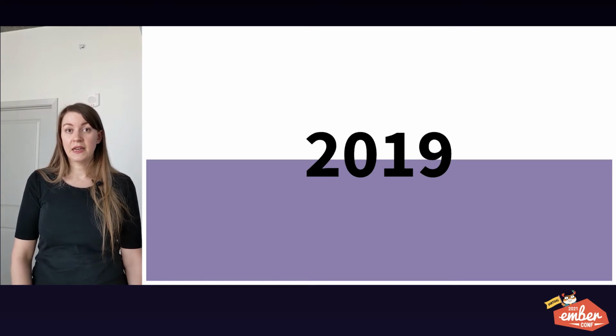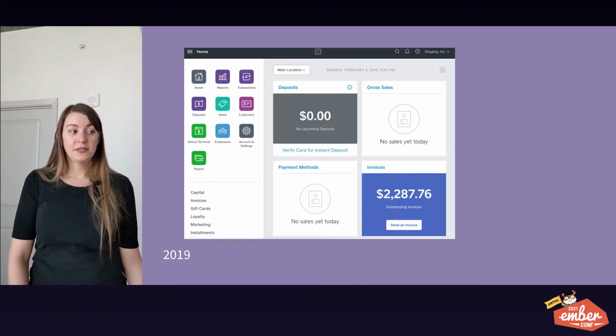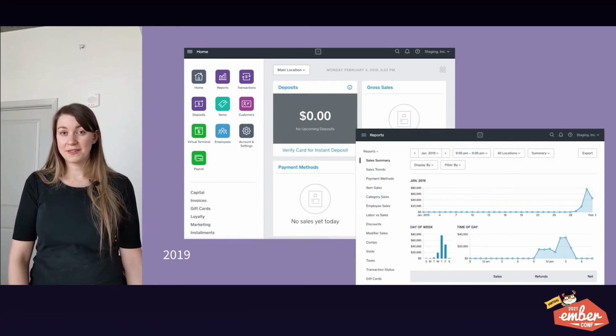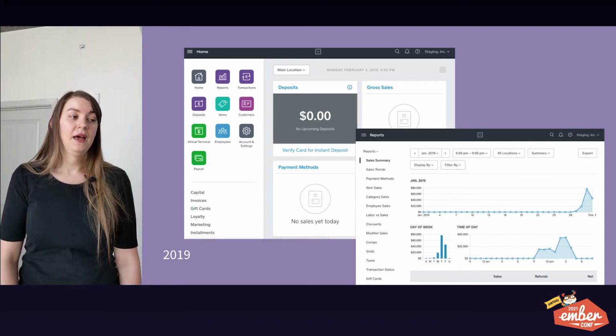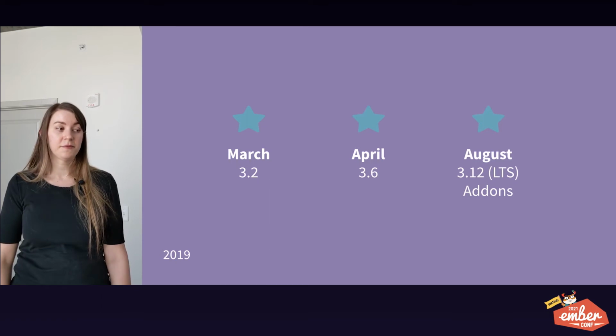In 2019, we rewrote the dashboard homepage and we added these widgets, and you'll notice that the navigation looks different. We ended up writing the homepage as an Ember add-on, which is starting to modernize our dashboard even more. In March, we upgraded to Ember 3.2, which was originally released in July of 2018. In April, we got to 3.6, which was released in December of the prior year. And in August, we upgraded to Ember 3.12, which was released that month. So we were again caught up, and that is an LTS version.